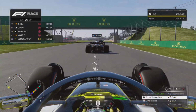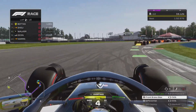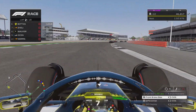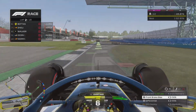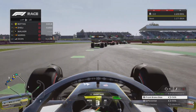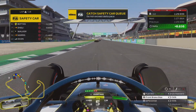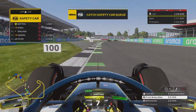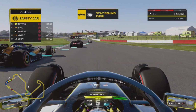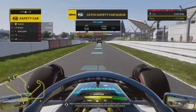Okay, you're in the top 10. Safety car, no overtaking, reduce your pace. Keep your delta number positive as we form up. Return the position immediately or we're going to get penalised. There's no overtaking during the safety car period.